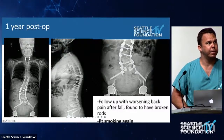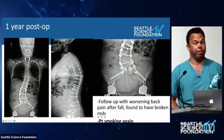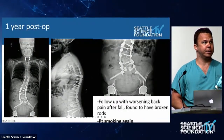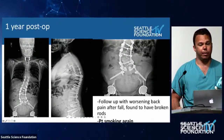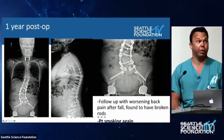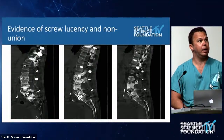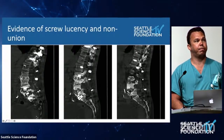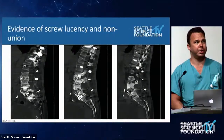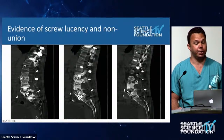It's kind of hard to see, but it's pretty evident right here, where she has broken rods on both sides. You can see that, from the broken rods, she's redeveloped some of the scoliosis. And in the interim, since we had last seen her, she had started smoking again. Looking at the CT, you can see non-union of the interbody here at 4-5, also 3-4, and then further degeneration and just horrible bone quality, likely, we think, due to her smoking again, where she had a non-union.